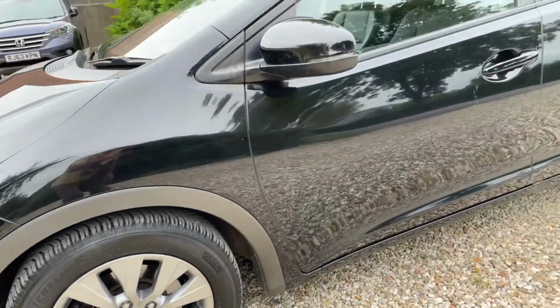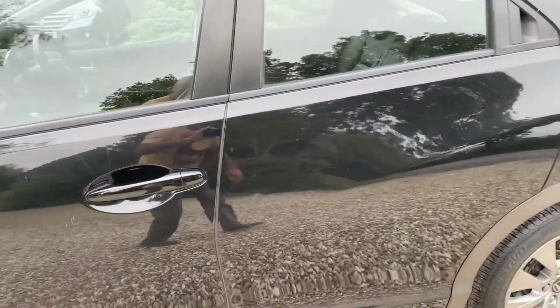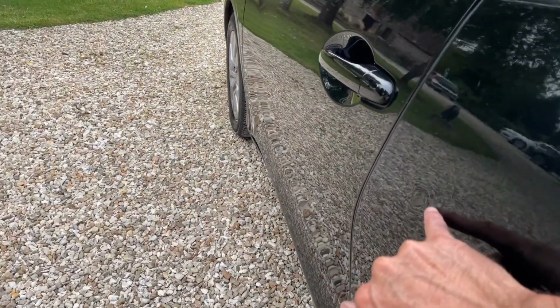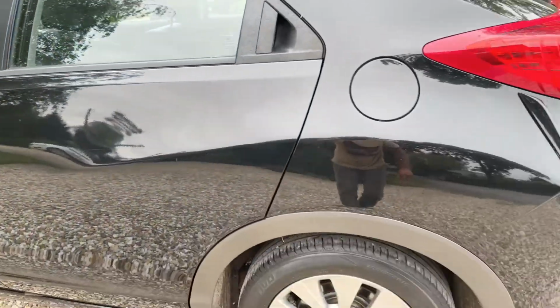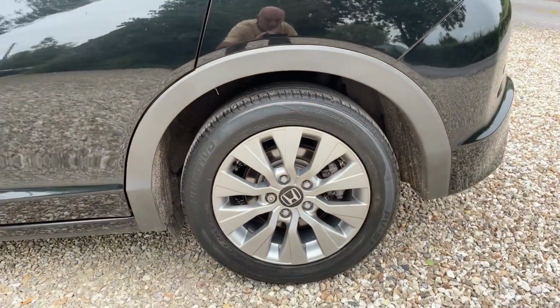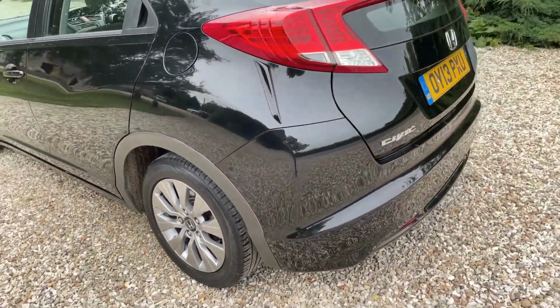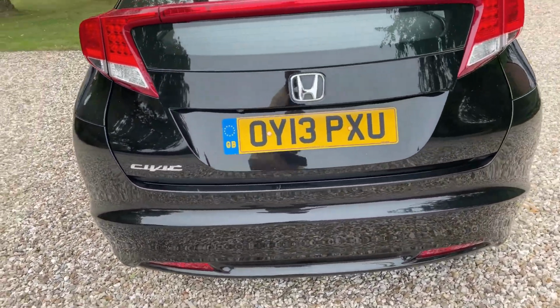Alloys look really, really good. A bird dropping unfortunately managed to land on the car, but just come around here. I mean, it is tiny, I'm not even sure you can see it, just the tiniest little dink, but I try and pick up what I can. Again, rear alloy really nice. Around the back, bumper corners very clean and tidy, the main areas that get damaged on cars.